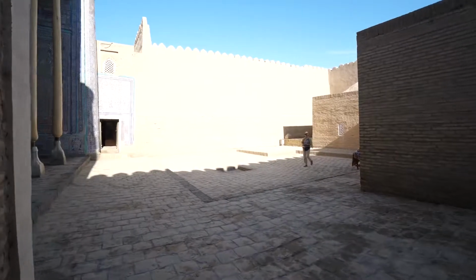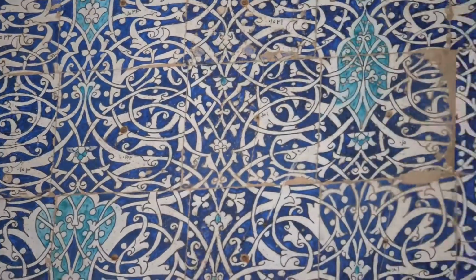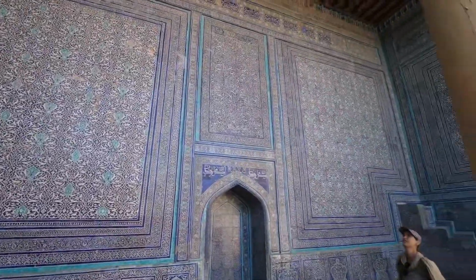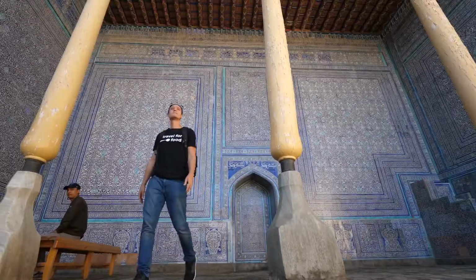Stepped into a courtyard now, and you walk through, it's kind of like, it's brown from the mud brick and the mud walls, and then you step into this courtyard and it just opens up into this unbelievably vibrant blue and turquoise, and the geometric designs and patterns. It's kind of just like a window almost.